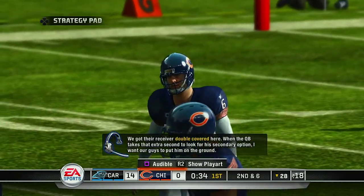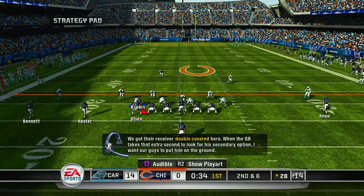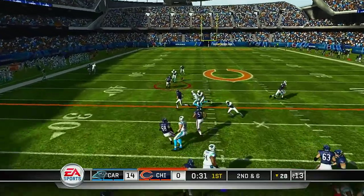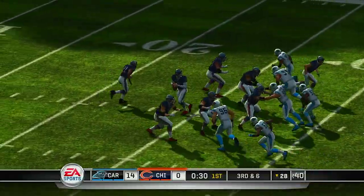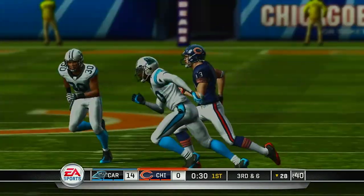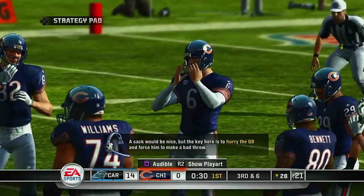Listen up, we got the receiver double covered here. When the quarterback takes that extra second to look for his secondary option, I want our guy. Here's the pass. Jay Cutler was simply trying too hard that time. He got a little excited and let that ball get away from him. That's something that you'll see from inaccurate passers from time to time.